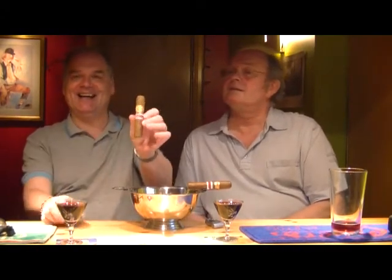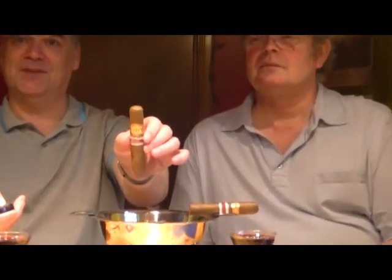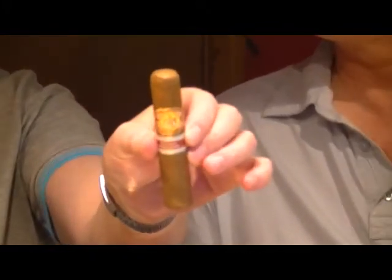I think it's our second go at the review, if go is the correct word to use. But we're reviewing cigars tonight. Maybe sliding off to this side with one or two other things, but the main review tonight is the cigar. And the cigar of tonight is purchased from my good friend Bill West here.